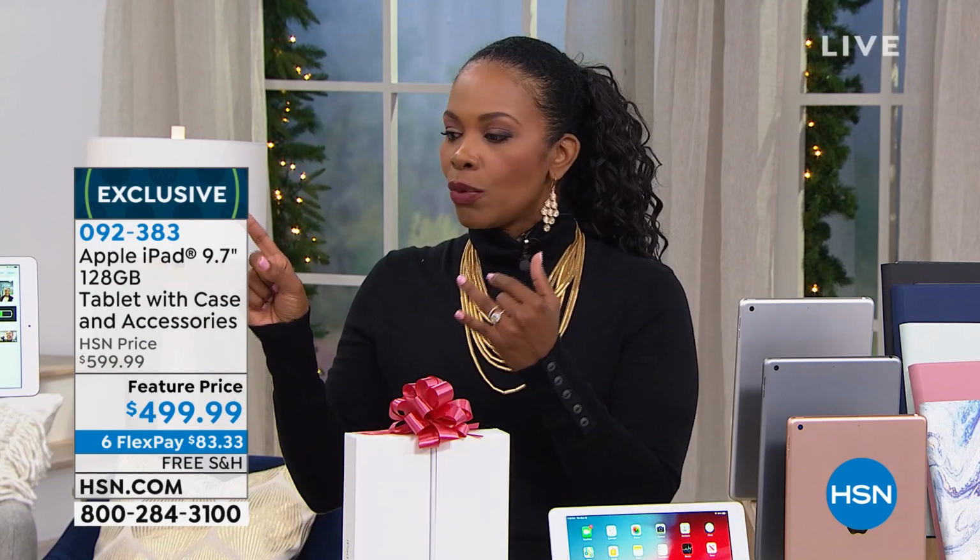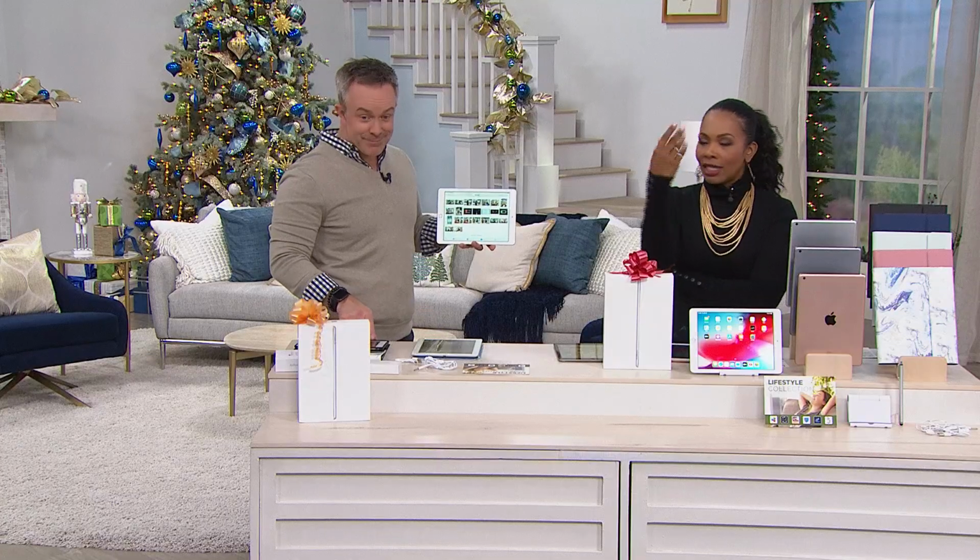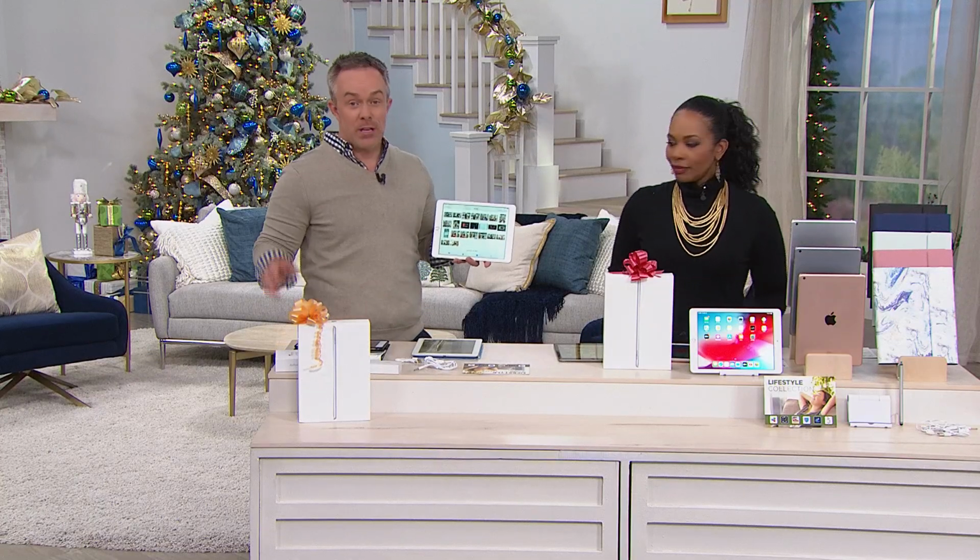So we've got the 128 gigabyte. That's the one that holds your pictures and your movies and the things that you want to download. We did have it in 32 gigs, but those are all gone. Yeah. So we've got the big one still available. And that's where we do get a lot of smart shoppers here because it is affordable to get at home.